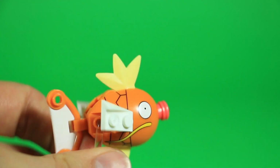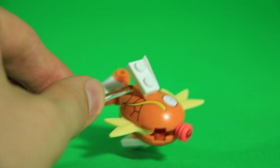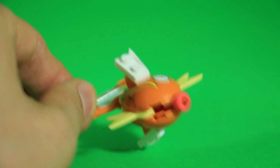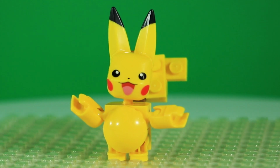You can also, of course, make Magikarp flop on the ground per their signature move. Flop, flop, flop, flop. I'm Magikarp, flop, flop. Give me experience points and then put me back in the ball. Flop, flop, flop, flop.